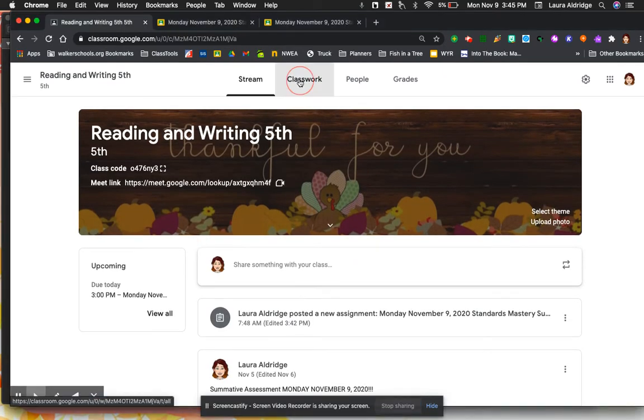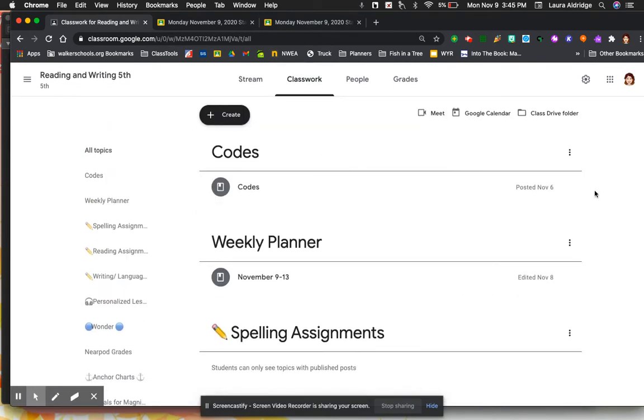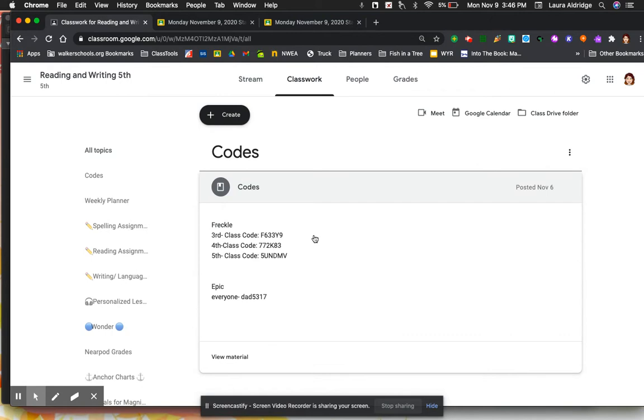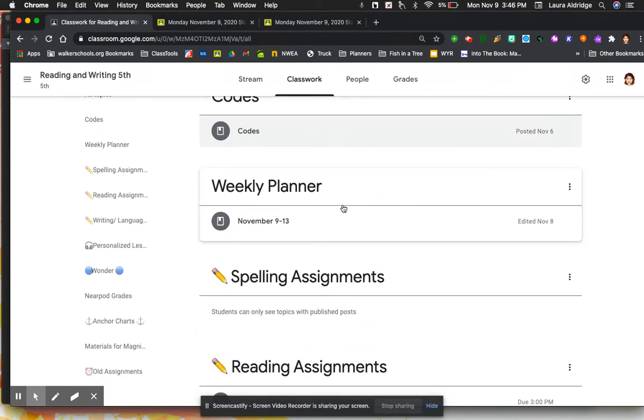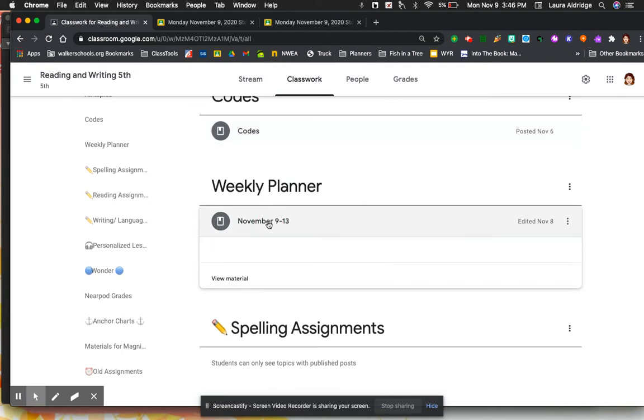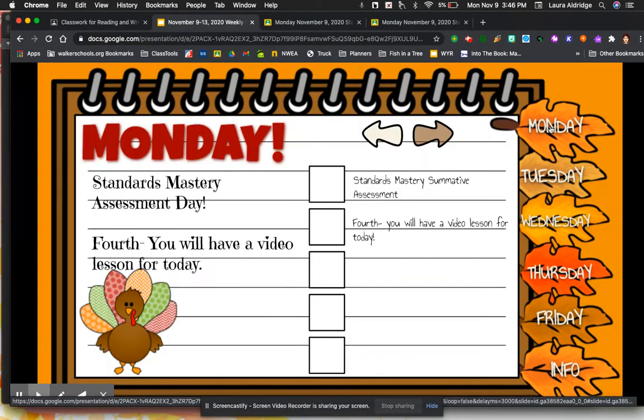Classwork is the heart of Google Classroom Reading and Writing. And I have the Google Classroom Reading and Writing set up the same in every grade level. The very first topic that you're going to see is codes. This has the codes for Freckle and for Epic that are available to you. I have a weekly planner that you can click on. The weekly planner takes you to the link so that you can see exactly what your students should be doing this week every day. And I tried to make it cutesy so that it's kind of exciting to have it.